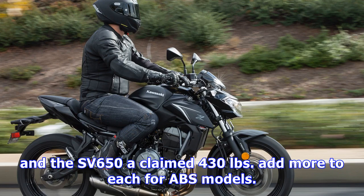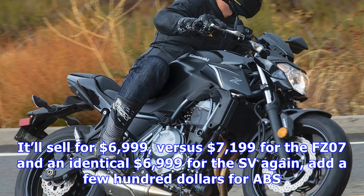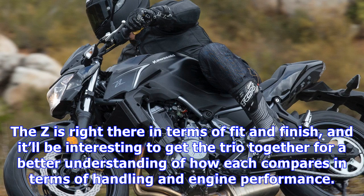Speaking of weight, the Z650 weighs 406 pounds, while the FZ-07 weighs 397 pounds, and the SV650 claims 430 pounds, add more to each for ABS models. It'll sell for $6,999 versus $7,199 for the FZ-07 and an identical $6,999 for the SV. Again, add a few hundred dollars for ABS.